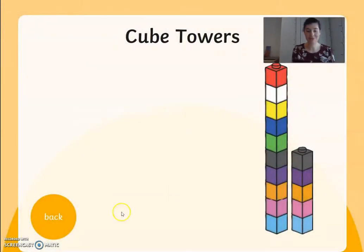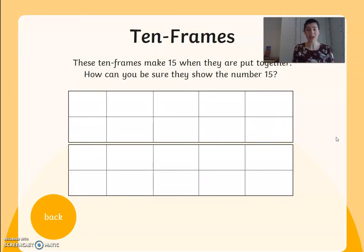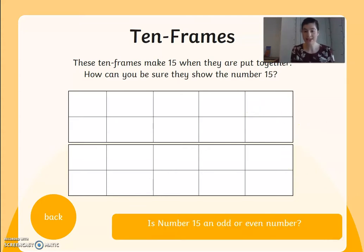Okay, let's look at another way to make 15. This time we're going to make 15 using our tens frames. So I've got 2 tens frames here, and we can make 15 by putting 2 of them together. Okay, let's have a look. So I am going to use a little circle as a counter. Here we go. So we're going to try and do 15.